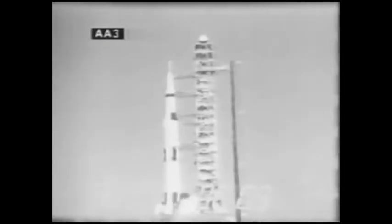T-minus 20, still counting at this time. T-minus 15, 14, 13, 12, 11, 10, 9. We have ignition sequence start. 6, 5, 4, 3, 2, 1, 0. We have commit. We have liftoff. Liftoff at 7 a.m. Eastern Standard Time.